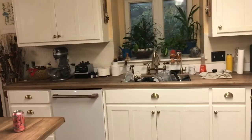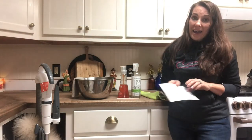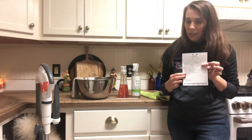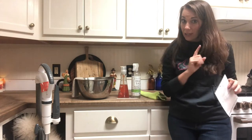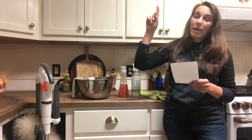So let's clean this messy kitchen. Actually, first, let me show you the list of everything we're gonna do. Okay, friends, so I have my list of all the things that I'm going to clean today in the kitchen, and I'm gonna read through those, and then I'm quickly gonna show you what I use to clean the kitchen with. So first, I'm going to dust the tops of my kitchen cabinets.